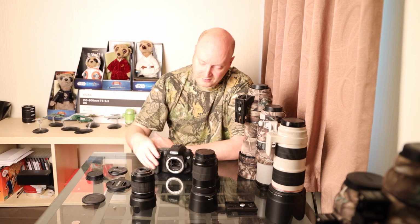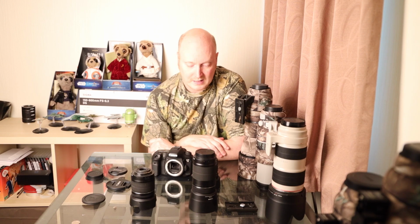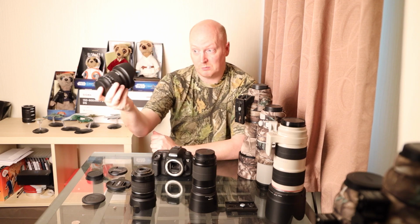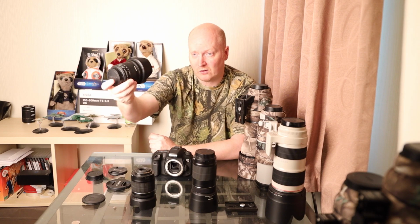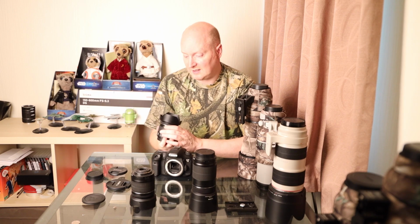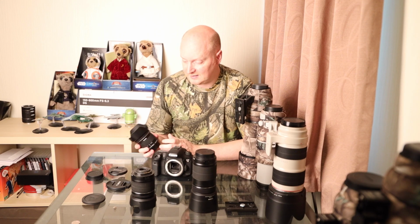The problem with crop sensor cameras is they do magnify your focal length by 1.6. So the problem with that is when you get wide angle lenses, you need to get something really wide to get scenes in shot or do vlogs of yourself quite close up. If you have a standard lens, it's quite zoomed in like that into your face. So you want something that's a wide angle lens. So this is a 10 to 18, 4.5 to 5.6 IS STM lens.